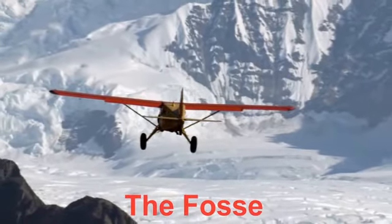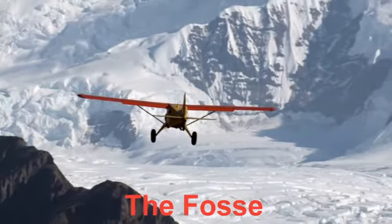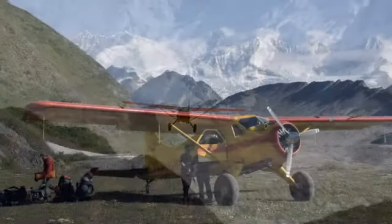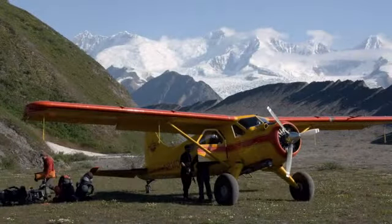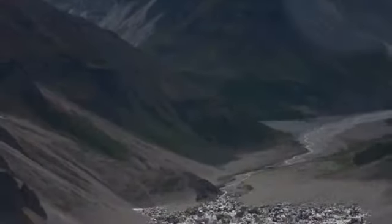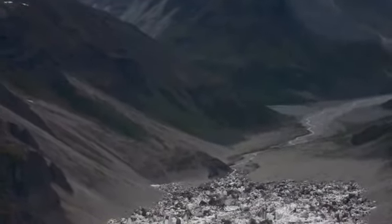The Foss. Just a quick hop from McCarthy, you step out of the plane into another world. Located between the huge lateral moraine of the Kennecott Glacier and the towering valley walls, the Foss offers great access and views of the glacier itself, as well as access to Hidden Lake Valley, source of the mysterious annual Hidden Lake outburst flood.